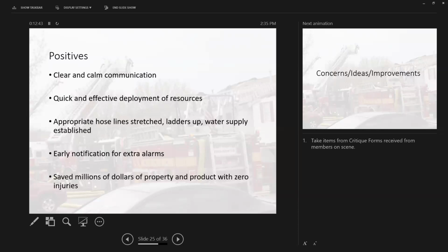And then we save millions of dollars of property with 0 injuries. So when I say millions of dollars of property, there's roughly $14 million of property inside that building every single day. Sometimes I think we forget the salvage side, and sometimes I think we forget why we're here, right? We're all here for life safety, and we understand that. But this is a multi-million-dollar building with over 14 or $15 million of product in there.